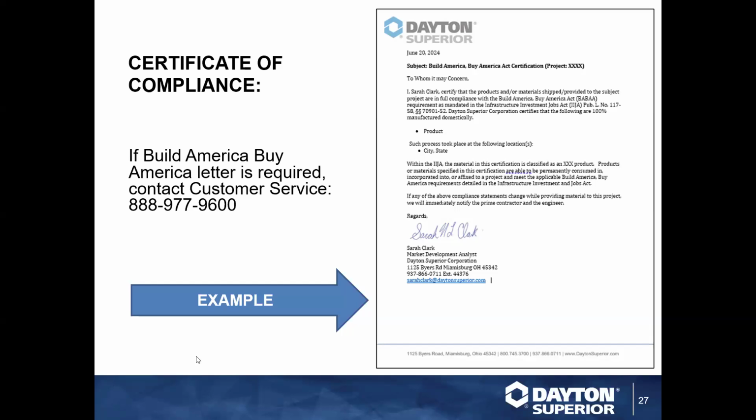Scott was correct that we do the certificate of compliance. Specifically, he had mentioned earlier that we do domestic as well. If you need some type of letter to prove that point, we're here for you. Just contact customer service. The number is on the screen for you and they can take care of it. Just be prepared to tell them what exactly the product is and they can write the letter if it is made in the US.